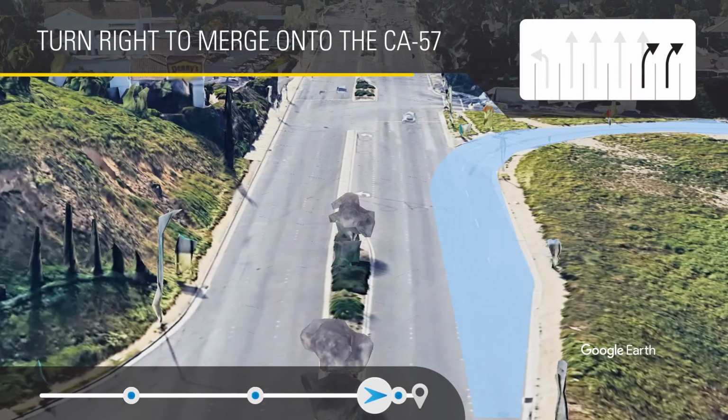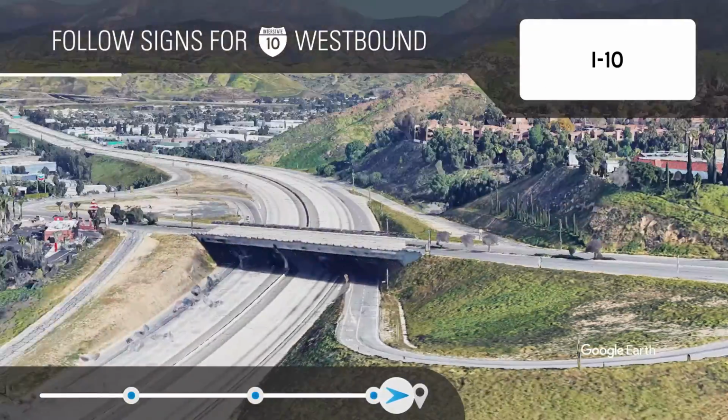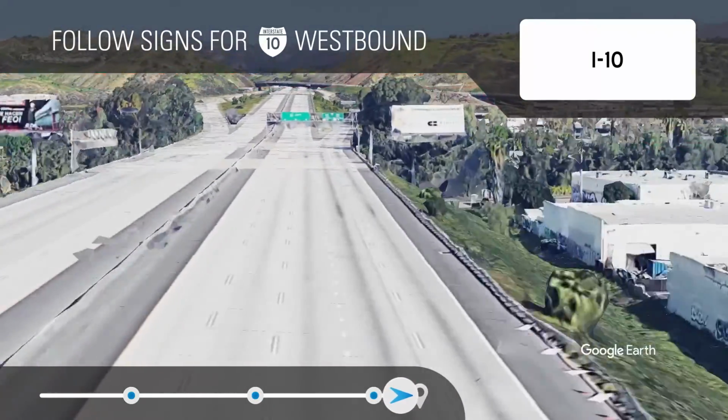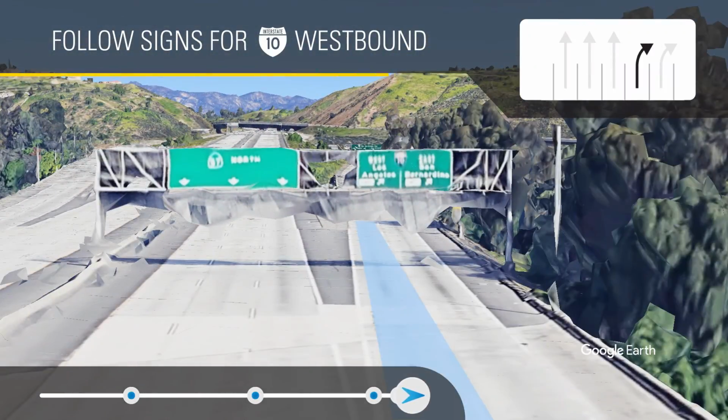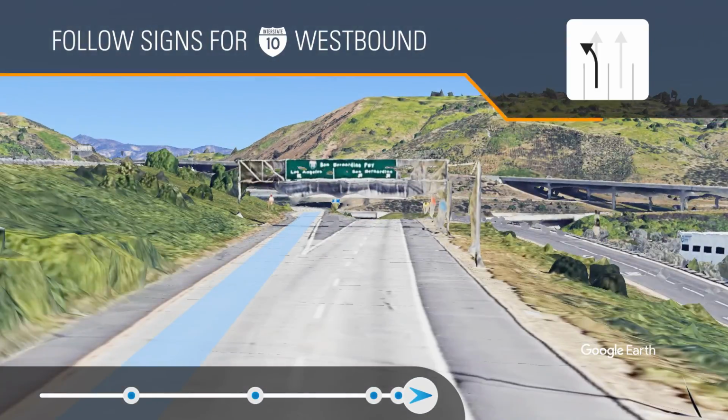Turn right to merge onto the 57 northbound towards the I-10 and I-210. Stay on the 57 northbound. Follow signs for the I-10 westbound. Stay in the second to the right lane, then continue on to the left lane for the I-10 westbound toward Los Angeles.